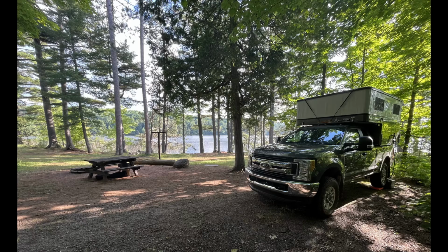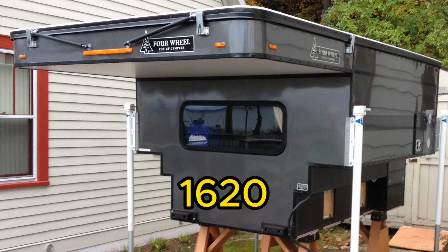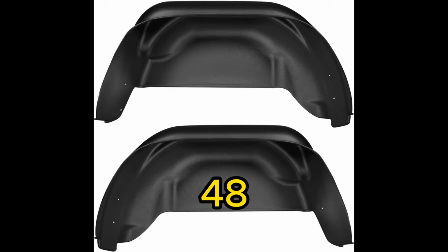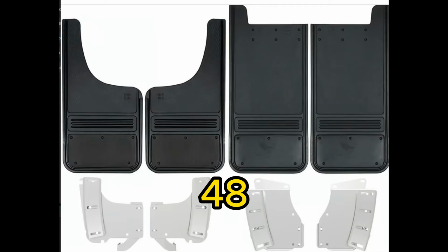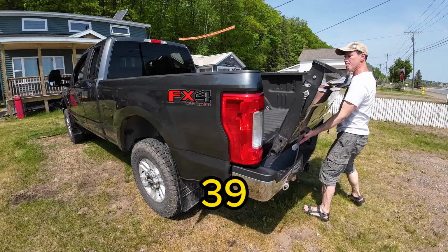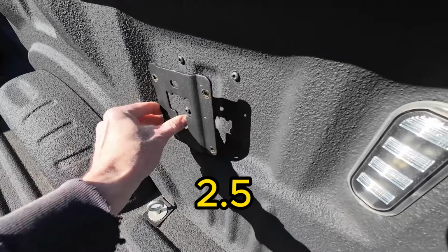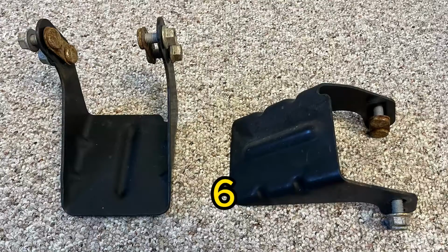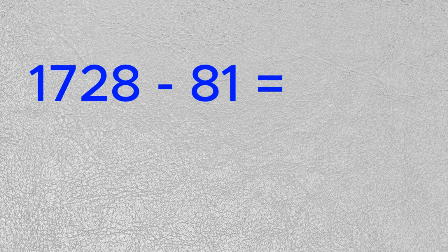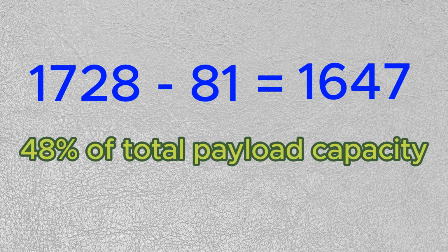I've calculated that I've added 1,728 pounds to my truck. This weight comes from the camper, heavier tires, and other miscellaneous accessories. However, some of this weight gain was offset by items that I've removed from my truck, these being the tailgate, 1/3 of the back seat and the headrests, tie-down brackets, and the anti-dive brackets. This means that the net weight that I've added to my truck is 1,647 pounds.